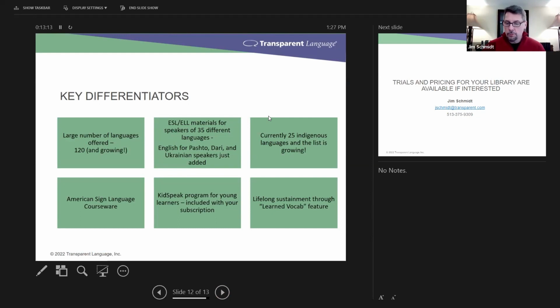We have American Sign Language, which is a courseware product, which makes us kind of unique in that way. Kids Speak, again, something for the smaller kids. I didn't get a chance to show you. We have actually age-appropriate content for K through 12, or grade 3 through 12, and then high school also on the platform. They can find it that way if they search for it. And then the last point, lifelong sustainment, is that Learn vocabulary refresh. That's unique to us. It's a way to programmatically review and refresh the content that you have learned. So you'll want to keep coming back. You see progress as you move along.